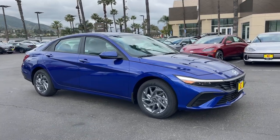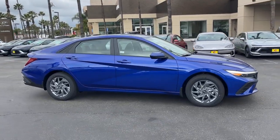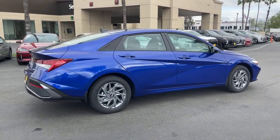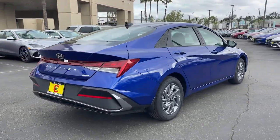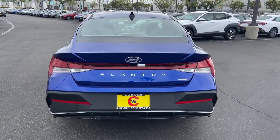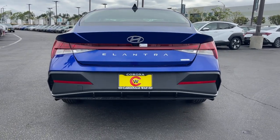Here is a wonderful 2024 Hyundai Elantra Hybrid. Take a look at this striking Hyundai Elantra Hybrid, the stylish, surprisingly affordable automobile that gives you future-focused efficiency, spacious comfort, and a host of sought-after safety and infotainment features.